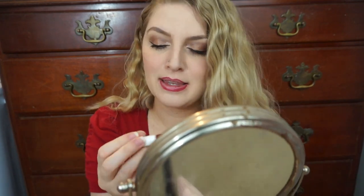I'm not the greatest at putting on cream lipsticks, so hopefully I do okay. And then this is the Lippy Stick. The formula of these are so nice.